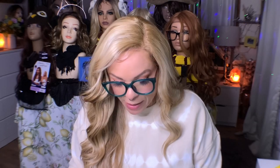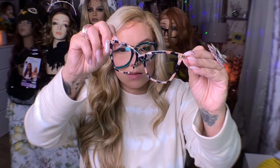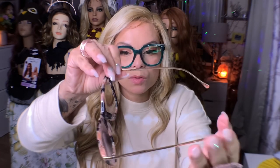Okay, this is a metal frame. These are so cute. These are sort of a pink and black tortoise shell, but it has the gold arm on it. And this would be, I think, acrylic, and then these are the metal. Oh, these are comfortable. I really like the metal arm with the acrylic on the front, because I feel like that's going to make it less heavy. But I like that this is thin, and it really is nice. It goes up underneath wigs nicely when it's this sort of thin metal.